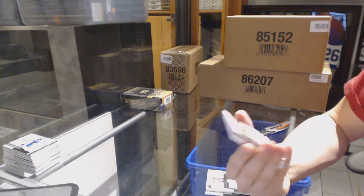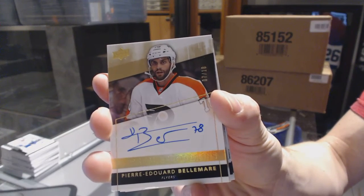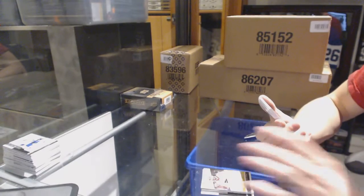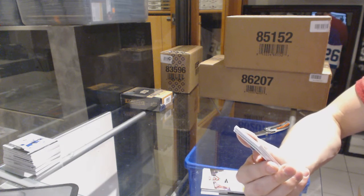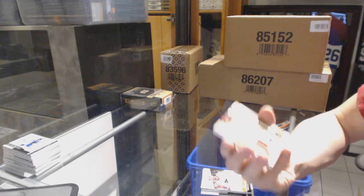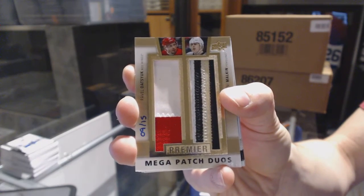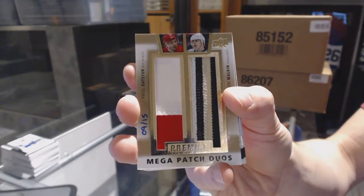We've got a gold rookie autograph, numbered 7 of 10 for the Philadelphia Flyers, Pierre-Edward Belmare. Oh, sick. We've got a Mega Patch Duos, numbered 9 of 15, which will be random between the Red Wings and Penguins, Pavel Datsyuk and Evgeny Malkin. 9 of 15 Mega Patch Duos, Datsyuk and Malkin.